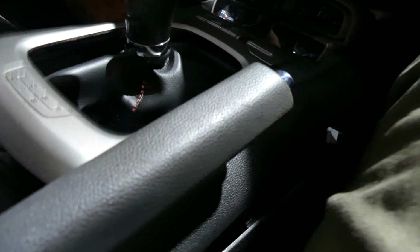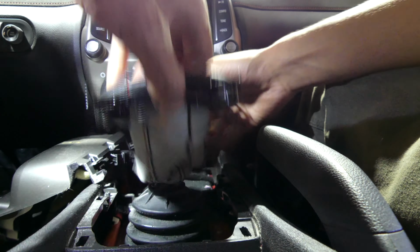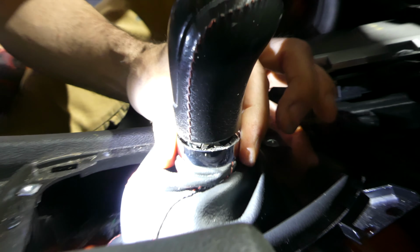We gotta manage to get this off, not destroying anything. We just pull this out, and boom. We now have gained access. Bingo. Twist, down, oh, Torx. Right there. We were trying to rip it off like maniacs.